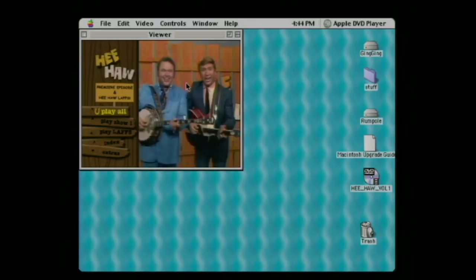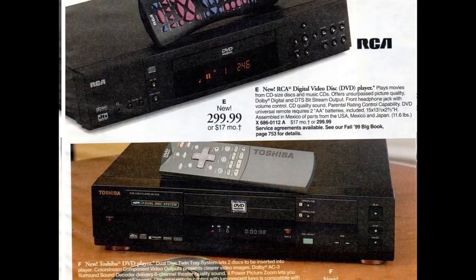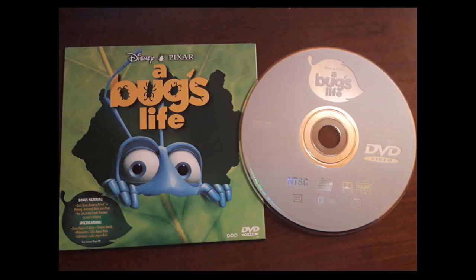Big deal, you might say, but at the time, a set-top DVD player was $300 to $400. Few people had bought into this non-recordable DVD format, and it was perceived as a luxury item. So this was a big deal for iMac buyers. Steve even announced that Apple would toss in a copy of A Bug's Life from his company Pixar.